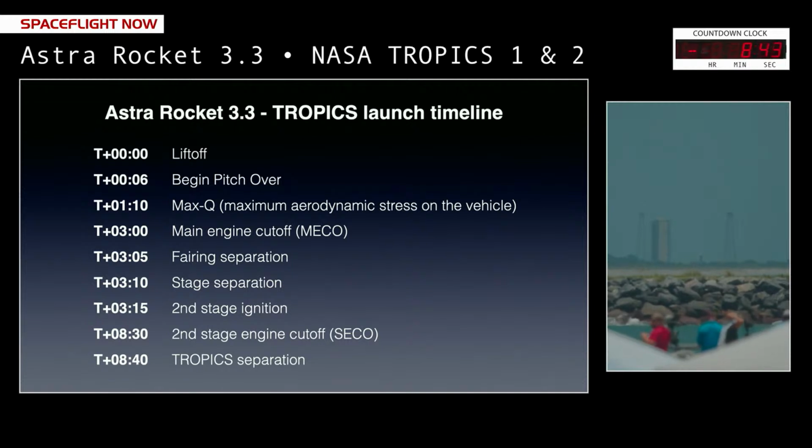The first stage will fall back into the Atlantic Ocean and won't be recovered. This is a fully expendable vehicle. The second stage engine will then ignite its single engine, producing 740,000 pounds of thrust at T plus 3 minutes and 15 seconds. That burn will last a little more than 5 minutes, to accelerate the Tropics satellites to orbital velocity of nearly 8 kilometers per second, or nearly 5 miles per second. And that'll set the stage for deployment of the 2 Tropics satellites at T plus 8 minutes and 40 seconds.